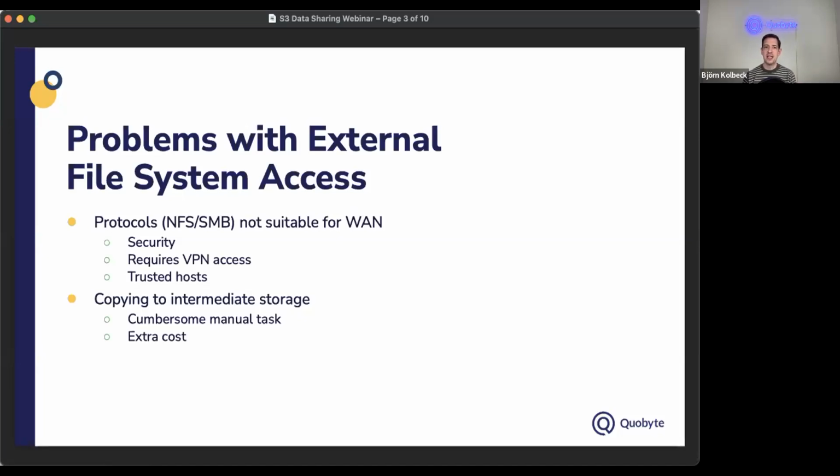The other option is using intermediate storage. That's something we see more in media and entertainment, using, for example, the cloud. So external collaborators upload it there, and then someone needs to copy it down. But that's a manual task, so it's overhead for people. It's annoying, plus the extra cost of another storage system, and of potentially downloading data from the cloud, which always incurs some cost.